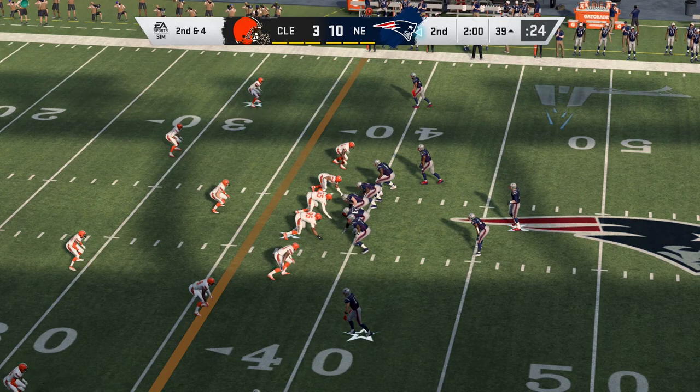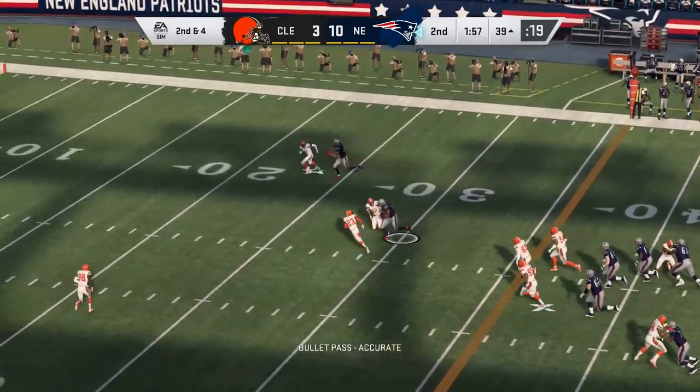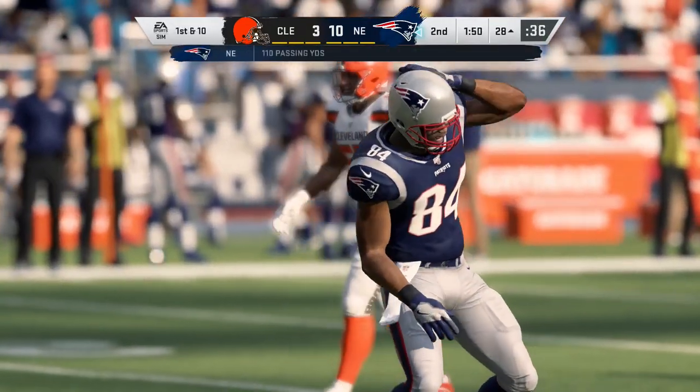The last run got 6, now 2nd and 4. It's on the field. Now Brady, caught by the tight end Watson. And they're going to have another first down as he's going to be tackled at the Browns 28.